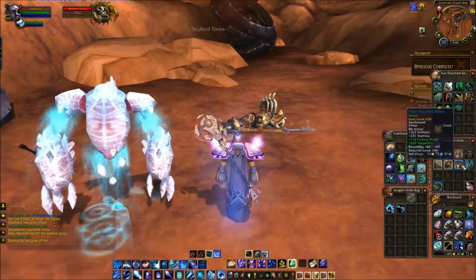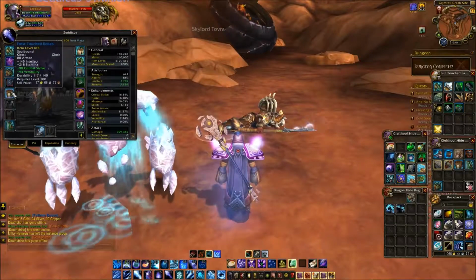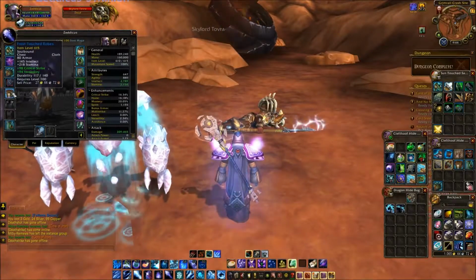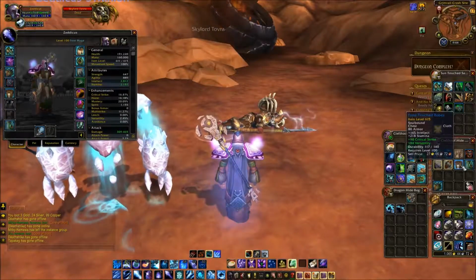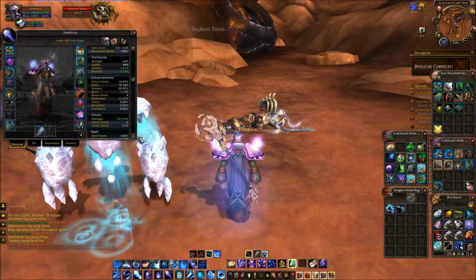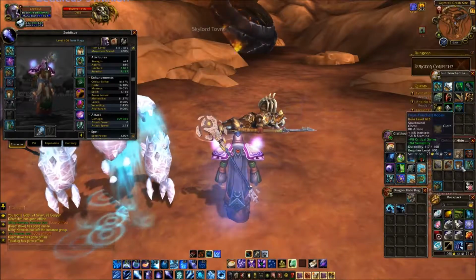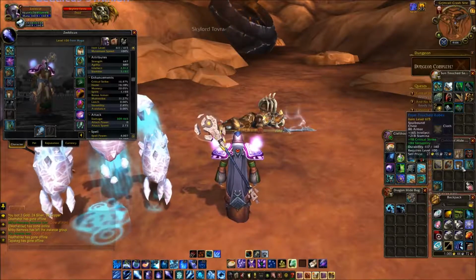We got the bracers. We got this robe, but I'm pretty sure that's the same. It says item level 630. Oh wow, it's better. What's the spell power increase? 4007. Yeah, because we were at 3982. Wow, okay.